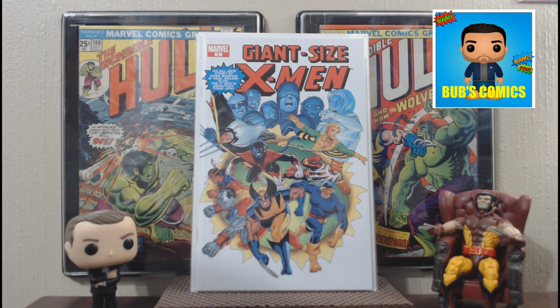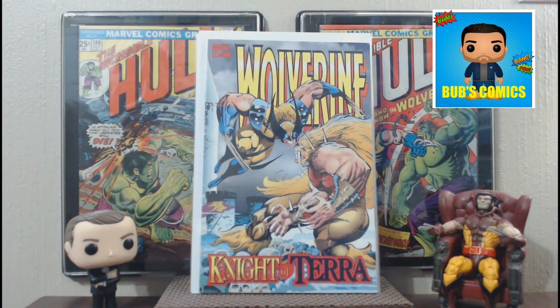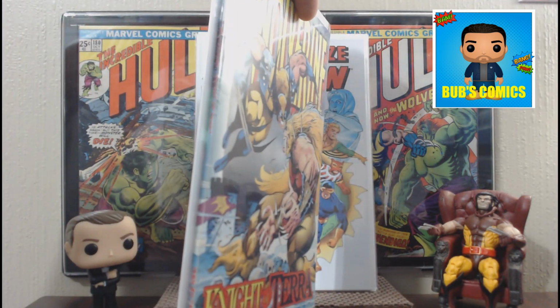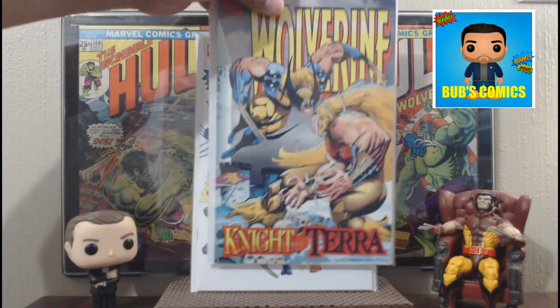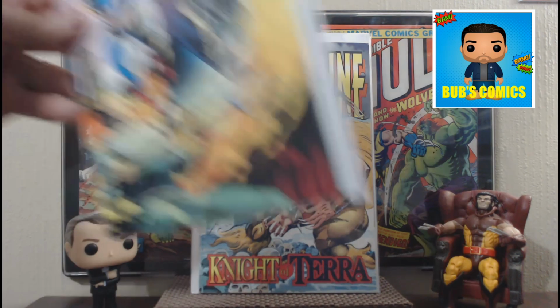But again, it has one new story and a couple of reprints in it. Really cool. Picked up this graphic novel for $1. Wolverine, Night of Terror. I thought maybe I had it, but I don't. It's a different one that I have. So I was really happy to have this. It's a cool cover. It's just an awesome square bound, pretty thick. So I look forward to reading that. It'll go in my Wolverine one-shot / graphic novel bin, which is growing, ever growing.